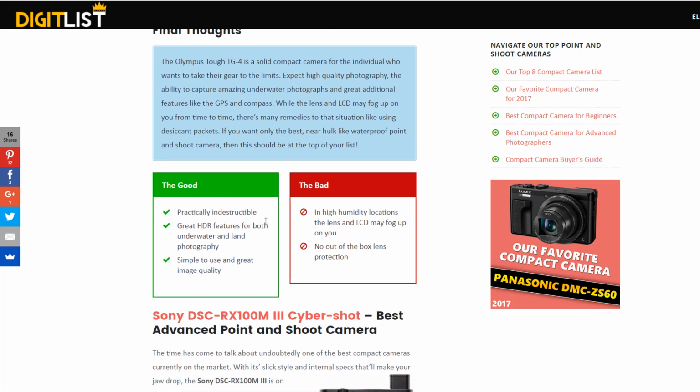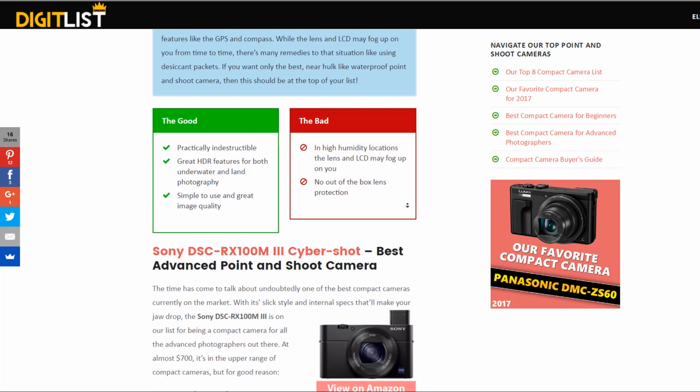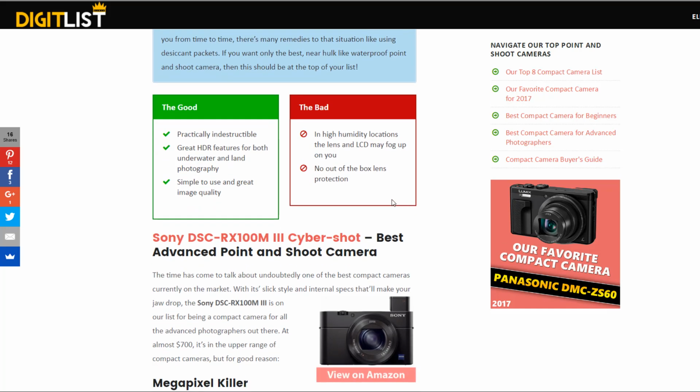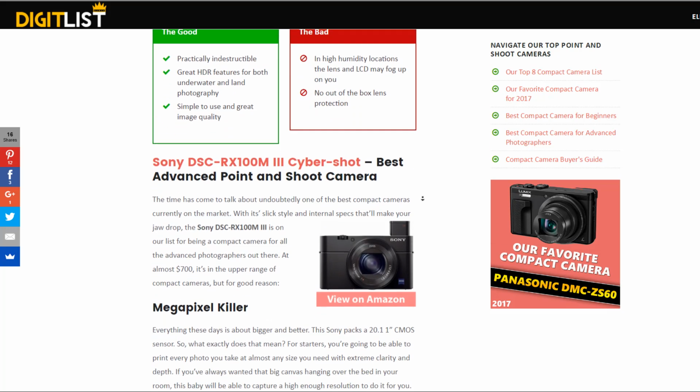So the good: practically indestructible. It had great HDR features for both underwater and land photography. Simple to use and great image quality. Again, we'll mention in high humidity locations, the lens and LCD may fog up. And out of the box, it didn't have any lens protection, but there are always aftermarket solutions for that.